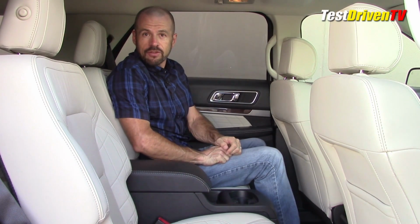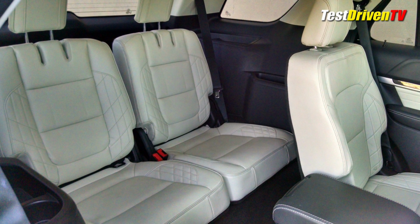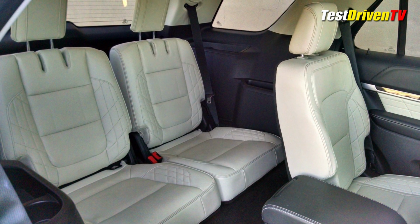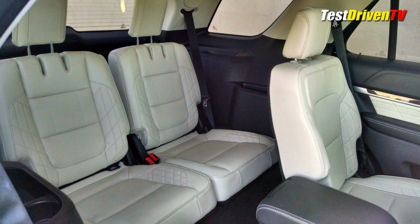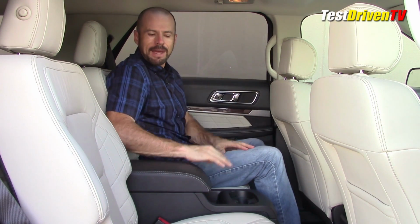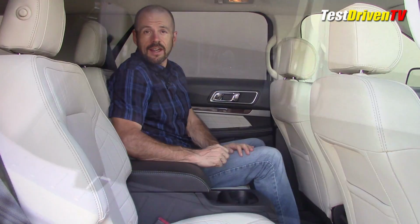Now third row passengers, as you can see back there, space is pretty good. Third rows in SUVs are typically pretty cramped, mostly for kids, but in this particular case, there's actually room for adults back there. There's plenty of legroom, and it sits up high enough that you can actually fit a real size adult back there. And getting back there, the seat here folds and tumbles forward, allows pretty easy access.